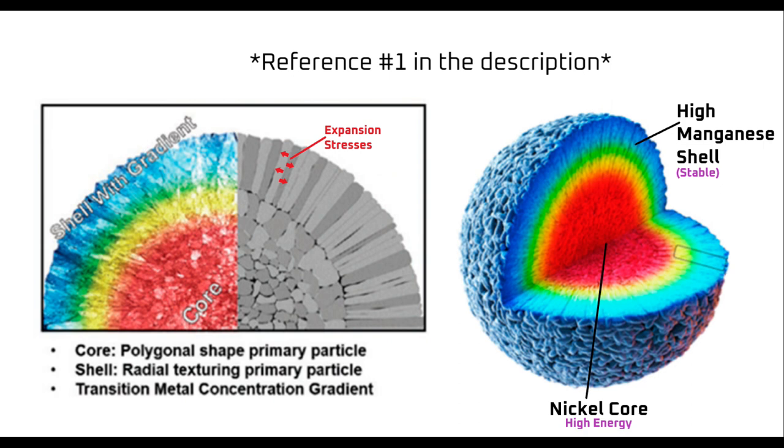A concentration gradient means the ratio of elements at the core is different from the ratio at the surface. For example, the illustration on screen shows a high-energy nickel core and a stable manganese shell. A concentration gradient cathode can have a similar effect as the microstructure cathode. It can align the crystals to reduce expansion stresses, which extends cycle life. Second, elements that are very stable against the electrolyte can be concentrated in the shell. This would have a similar effect to applying a protective coating. That is, it may reduce reactivity with the electrolyte, increase cycle life, and improve thermal stability.